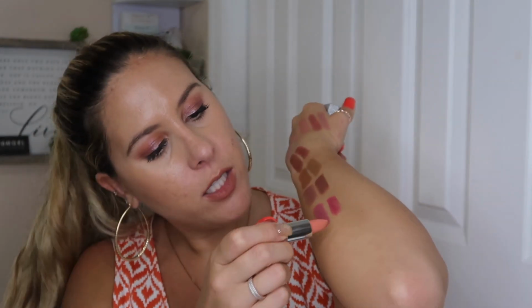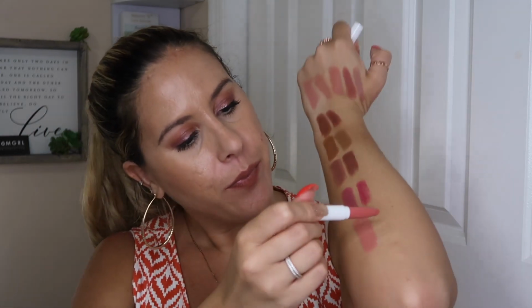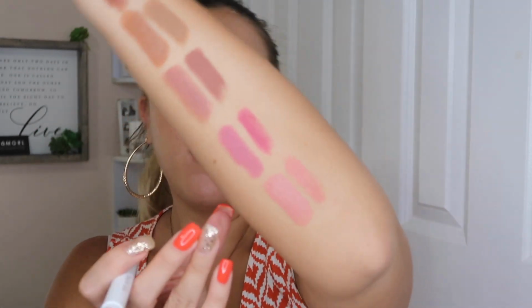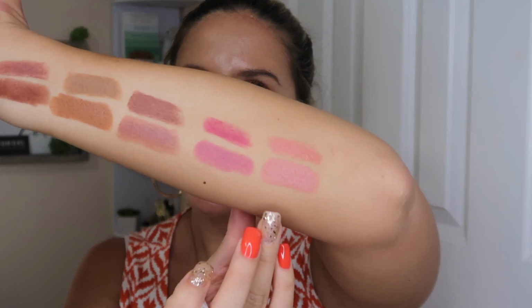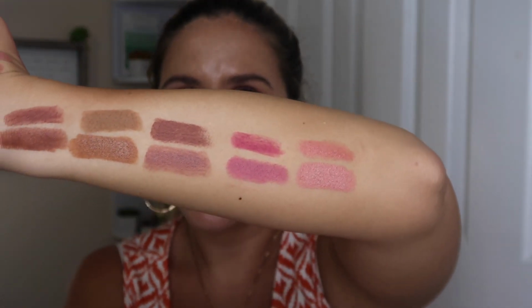Then I'm going to go into the shade That Girl by Jaclyn Hill. Right here. It's a very, very pretty pink. And its match is the shade Slacker by Colorpop. And that is this match right here. So this one is a little bit more pink, but I want to say they are very, very good dupes. I feel like all these dupes are pretty good. I mean, they're pretty good.